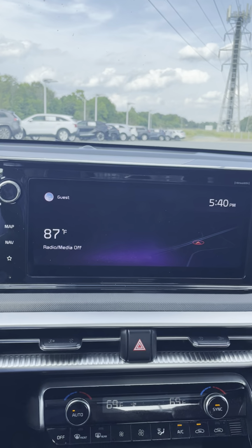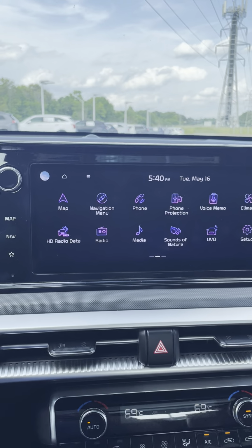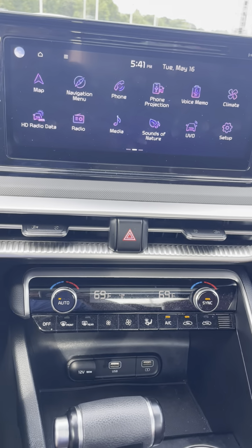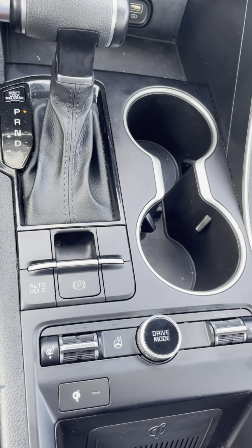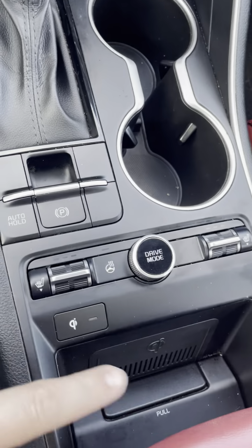Once you jump inside, you've got that large touchscreen display with Apple CarPlay, Android Auto, all of your radio controls as well. You've got dual temperature control up front, automatic. It is all-wheel drive, so you've got your drive mode selector right here. You've got your electronic parking brake as well, heated front seats, heated steering wheel, wireless phone charger. It's going to come with your panoramic sunroof. It's got just over 34,000 miles on it.